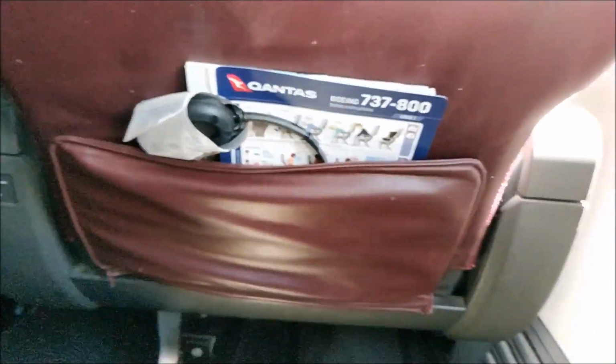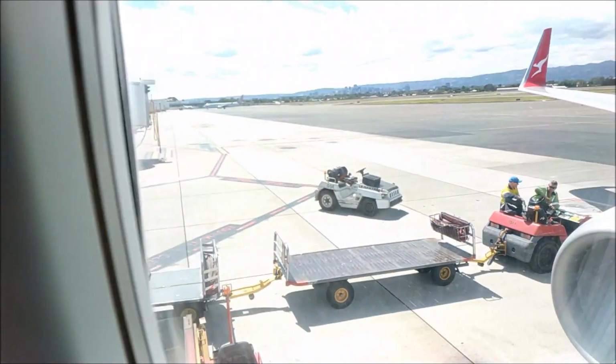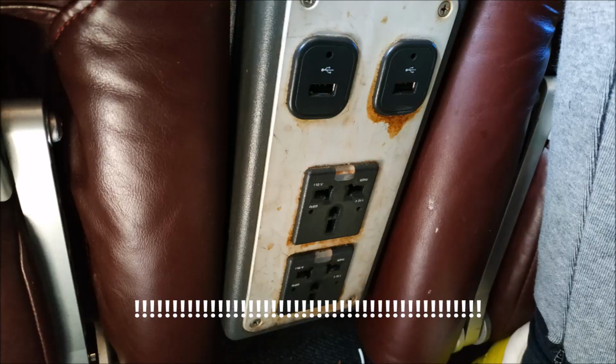Although I've got to say that this aircraft was incredibly dirty and crusty. It seems like they didn't have time to clean it before we boarded. I think there should be some USB ports or universal charging outlets somewhere. Okay, there's no way in hell my hands are going near that.